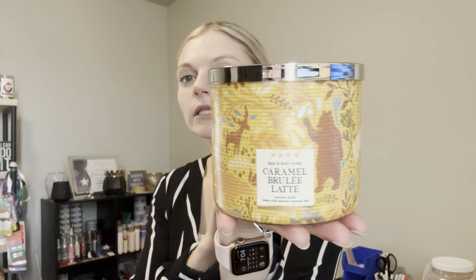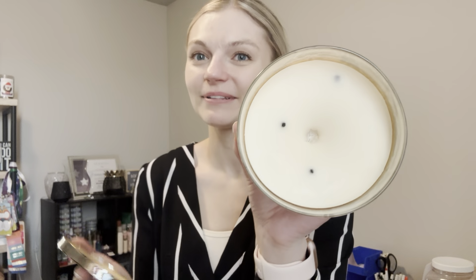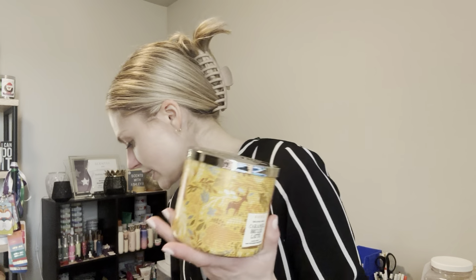This one, you guys, Caramel Brulee Latte. Boy, did she become sweet over time. Creamy latte, sweet caramel, sprinkle of nutmeg. Oh, wow. That is so weird. Obviously, you can see this one died in the crock. This one smells like straight up caramel. And I'm not opposed to caramel, but it's like in your throat, cannot breathe caramel. This one was so intense and I got no coffee.